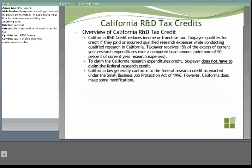Okay. So the California R&D credit: a taxpayer qualifies for it for incurring research expenses while conducting qualified research in California. They receive 15% of the excess of current year research expenditures over the computed base amount. And what's nice about California is that to claim the California research expenditures credit, you do not have to claim the federal research credit.